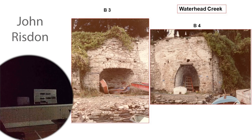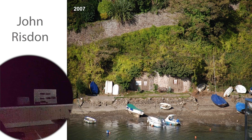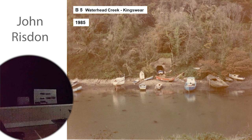And then this in fact is a photograph that I took much later, 2007, where now both kilns have been converted into storerooms by putting doors on both. And then at the head of the creek, B5, this is how it looked in 1985.